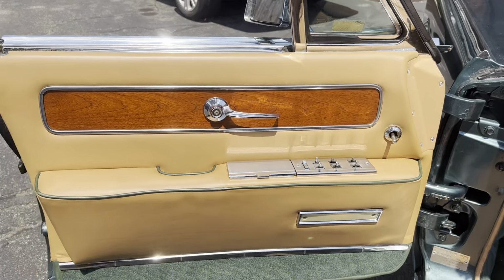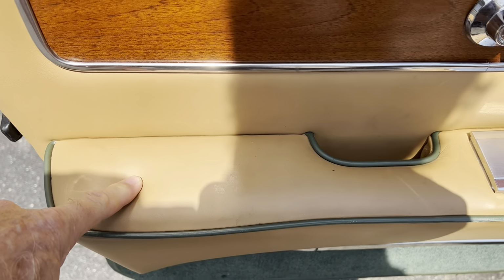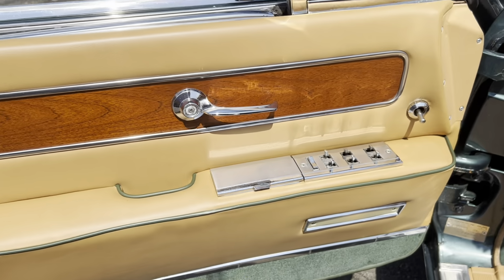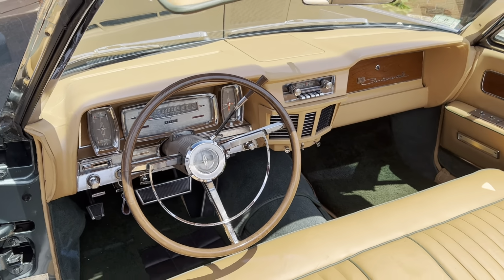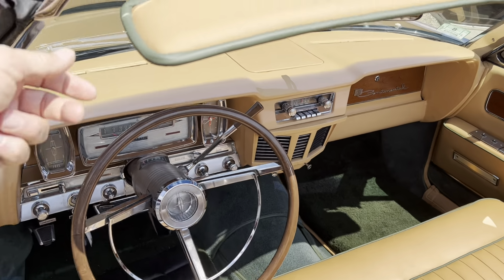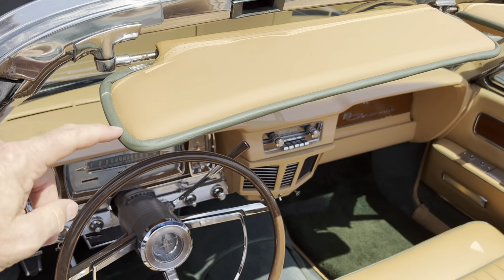On the doors, we wanted to preserve the American woodwork, but this is all done in the English leather. So really a tremendous difference from what Lincoln had built. We dyed the dashboard to match the seats. Then we recovered the sun visors also in the same leather, with a little bit thicker binding to go with the visors.